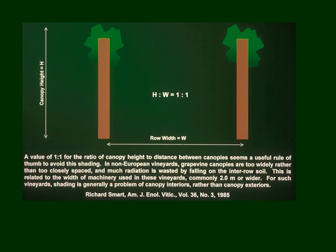Here it is. This is from Richard Smart's article, as cited at the bottom. Essentially this says the width of your row should not be any narrower than about a 1-to-1 ratio to the height of the canopy. So if you were to build trellises 6 feet tall, you could space your rows 6 feet wide as long as your riding mower can get down through there to mow the row middles, something like that.